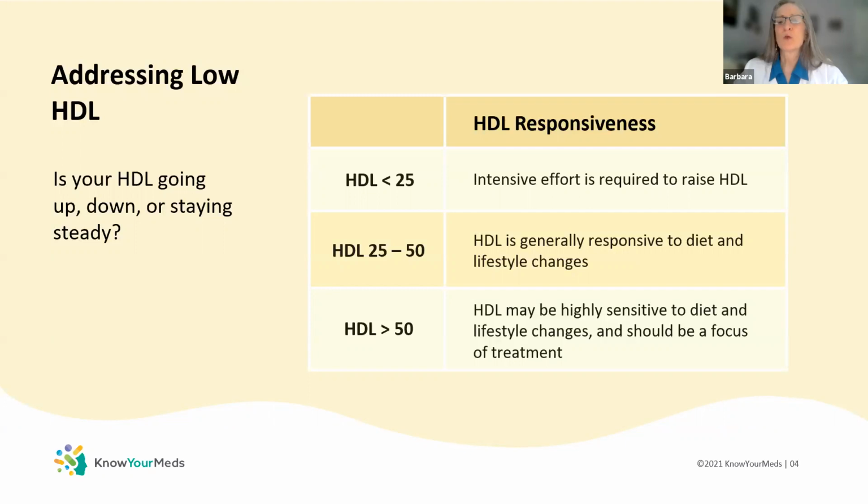So what are you born with? There's a strong genetic foundation to HDL. It could be that your HDL is really low. It doesn't mean that we can't change it, but it takes a little bit more of an intensive effort if you have those type of genetics. If your HDL is above 50, you are going to be highly sensitive to these lifestyle and dietary changes. It should be a focus of what you do. It's your strong suit. And too often in life and in health, we focus on our weaknesses and not on our strengths.